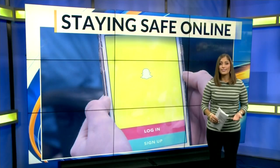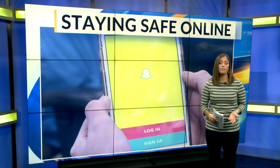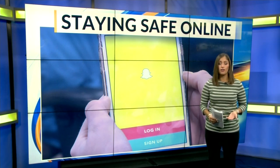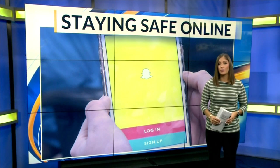With new apps constantly coming out, Miller also suggested to just Google the app and see what its main function is. If making videos for an audience that goes beyond a kid's friends or followers isn't something a parent is comfortable with their child using, then utilize apps like NetNanny to block the app completely.